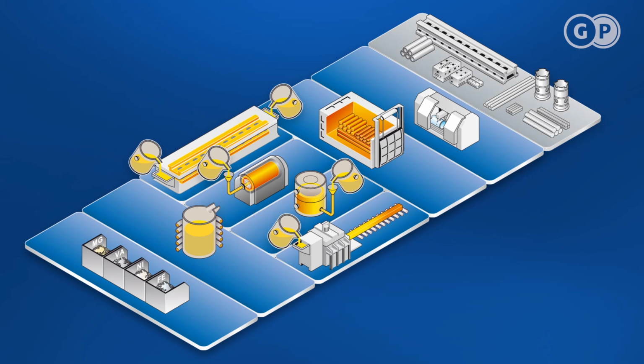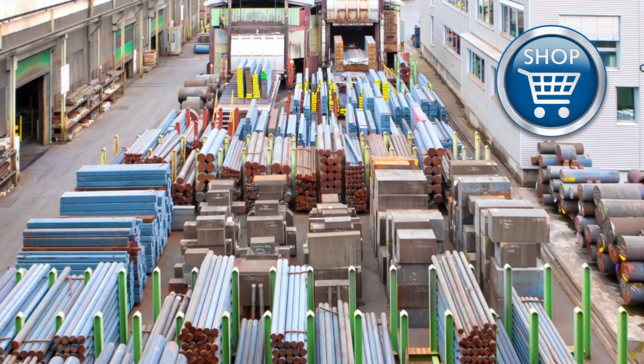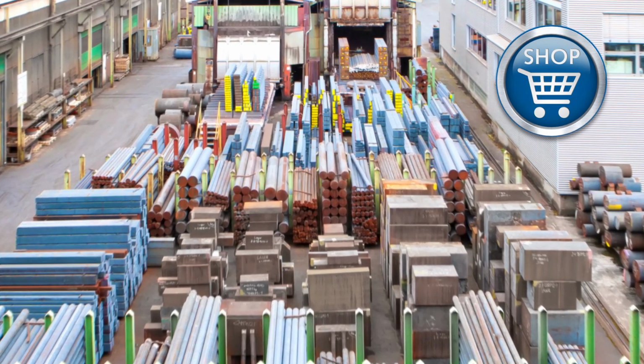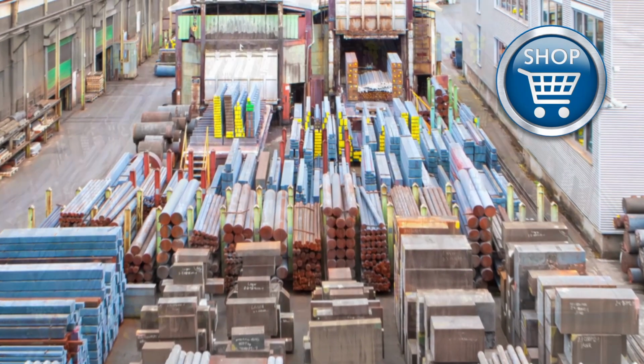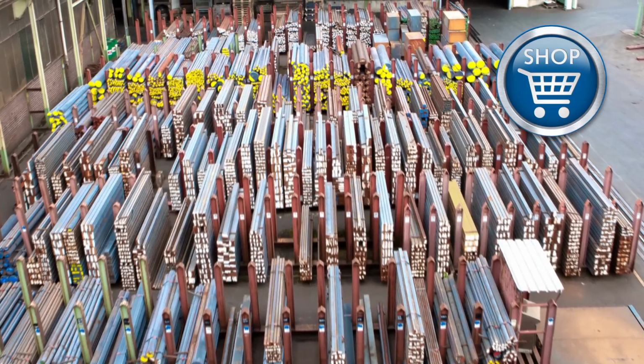GP maintains an extensive stock of continuous and chill cast products in the most common dimensions. These inventories can also be accessed quickly in the GP online shop and are immediately ready for shipment.